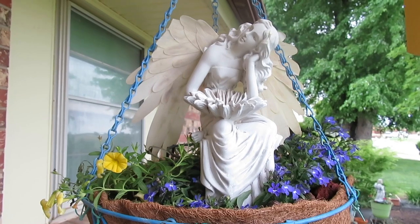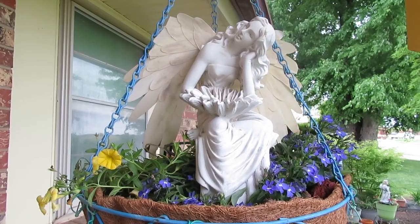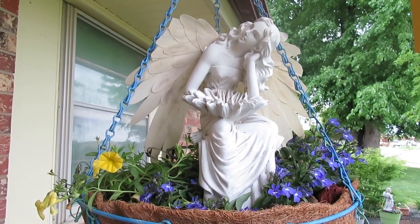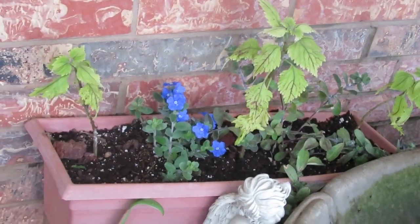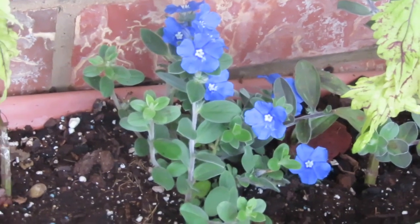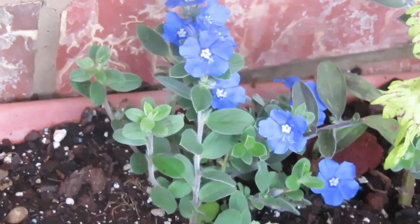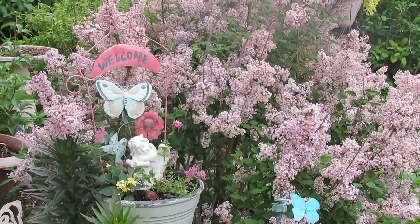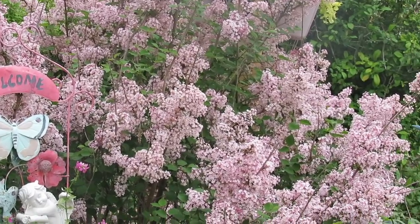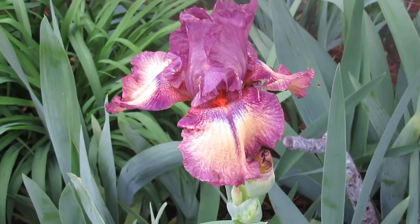What's blooming in the garden today after the rain? This one was just so pretty. It was pretty yesterday too, but I had to go ahead and put it on here. And this pretty blue day's opened up. Now that is because of the rain and our cooler weather. Isn't that pretty? This, if I haven't already told you, is a Josee reblooming lilac. Some of the irises are blooming.